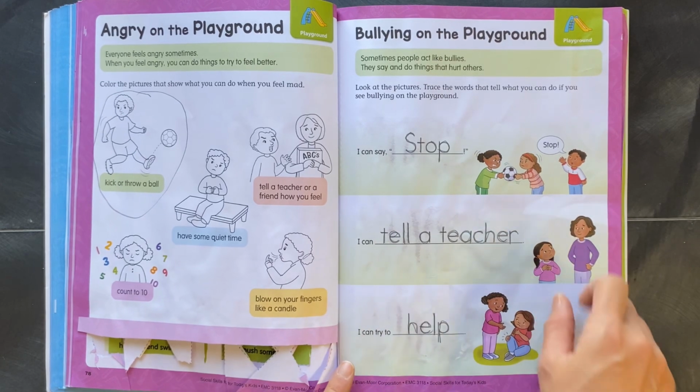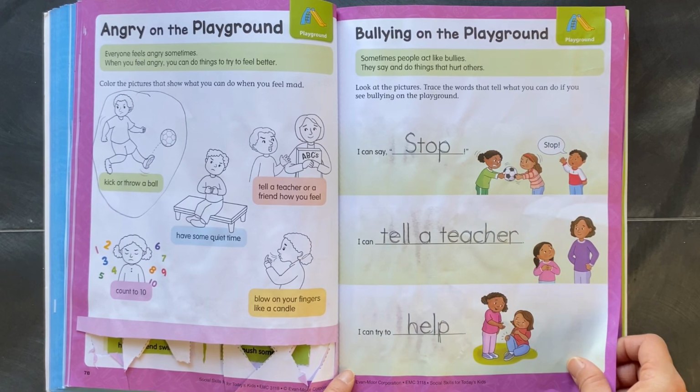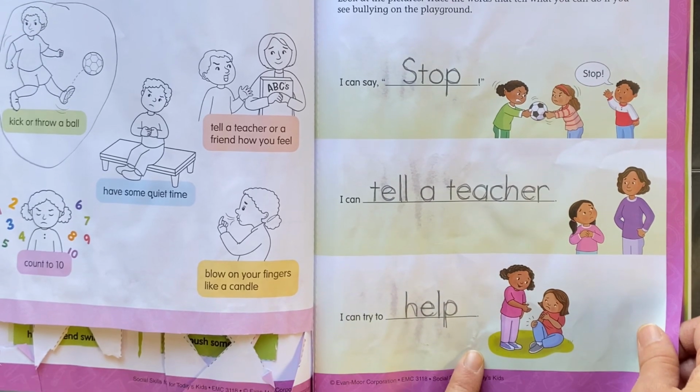As a friend even, how can you help a friend that you see is being bullied? Would you just stand there and watch? Or are you going to be brave and say stop? And you can tell a teacher, and you can also try to help.